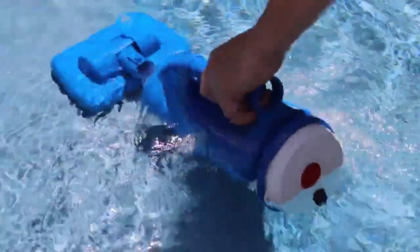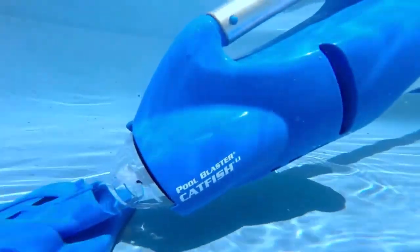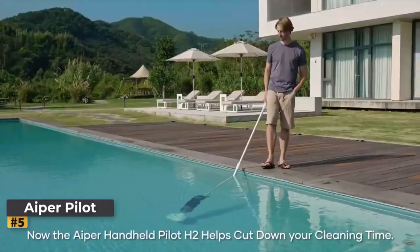However, it doesn't include a pole attachment, so you'll need to purchase one separately. The Pool Blaster is capable of picking up debris of all sizes and features an easy-to-empty filter for convenience. If you enjoy the satisfaction of manually cleaning your pool and want a reliable, efficient option, this is an excellent choice.